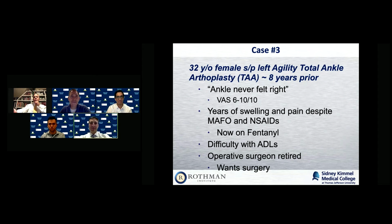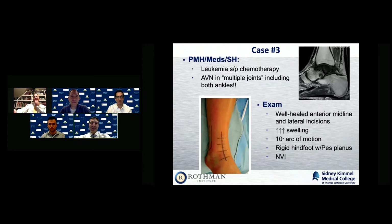Okay. Yep, it gets better. So in terms of her past medical history, she had a history of leukemia that was treated with chemo, and from what I can gather from her, she was told that she had avascular necrosis in multiple joints around her body, and it included both of her ankles. I didn't have any preoperative x-rays or imaging from when the Agility was done, but I had this image in my head, like on the top right, where she likely had a diffuse amount of avascular necrosis.